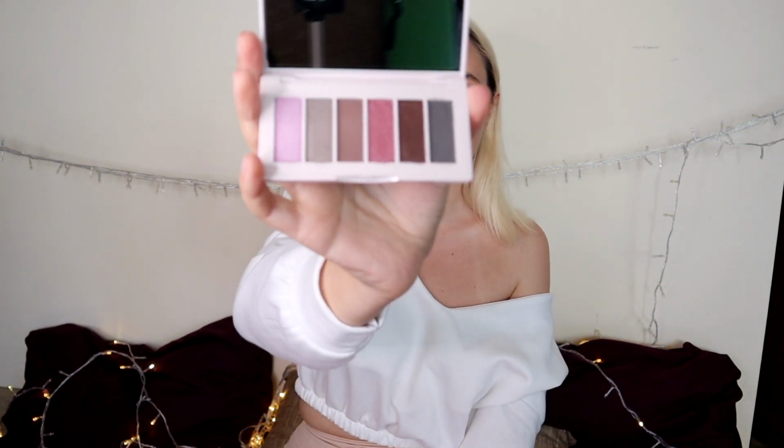Now let's go with this eyeshadow palette. It is vegan and cruelty free. By the way, I haven't mentioned that one of the biggest pluses in IPSY is that they usually choose the vegan and cruelty free products. These eyeshadows are wow. Let me do a quick swatch on my hand. Look at these colors. It is so pigmented. I love these colors. Now let's go with the next product.